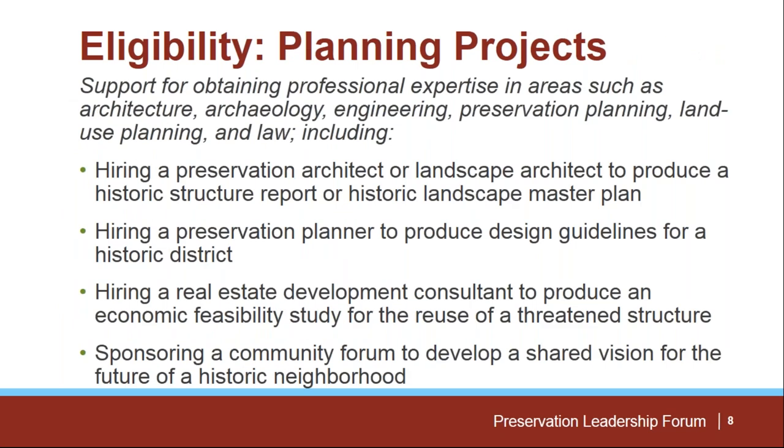For planning projects, this is support for professional expertise, for hiring consultants primarily: architectural consultants, engineering, archaeology, planning, law. You can see some of those types of things up on the screen. An example of this we gave a few years back was to the Chisholm Trail Heritage Museum in Texas, where they applied for a grant for a historic structures report for a school from the 1870s. So that's the meat and potatoes of our grant program, these smaller planning grants that are really useful and can be really effective in getting a project started.